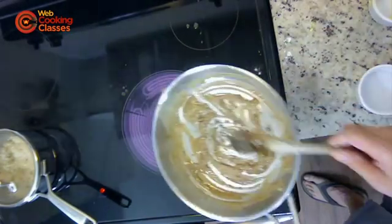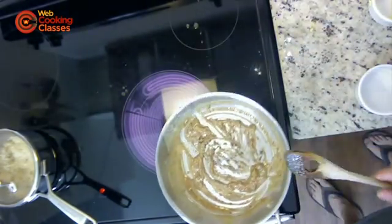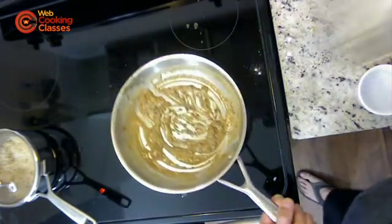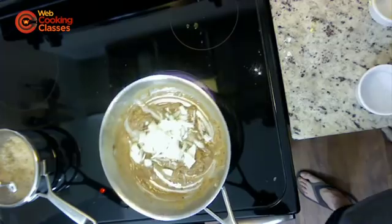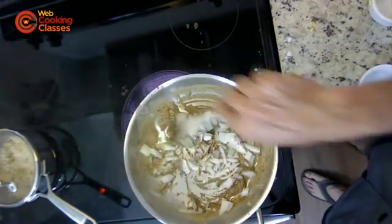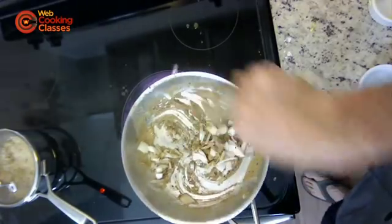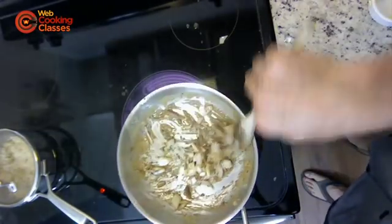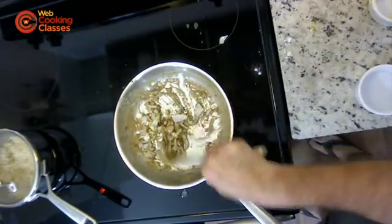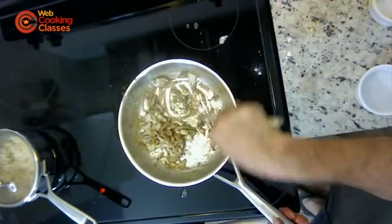It's a nice dark roux in that pan. Do not touch this. Do not let it touch your skin. This is lava, and now we're going to add the onions. The onions, notice, I'm hovering above the heat. I haven't touched the heat in a good 30 seconds or so. The residual heat in this roux is cooking those onions. All right, now I'm back down on the heat because my wrist started to hurt.